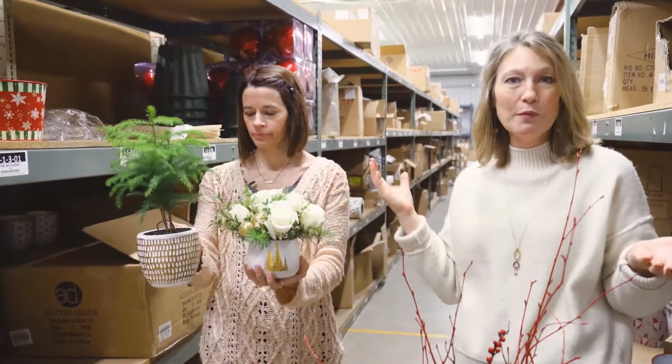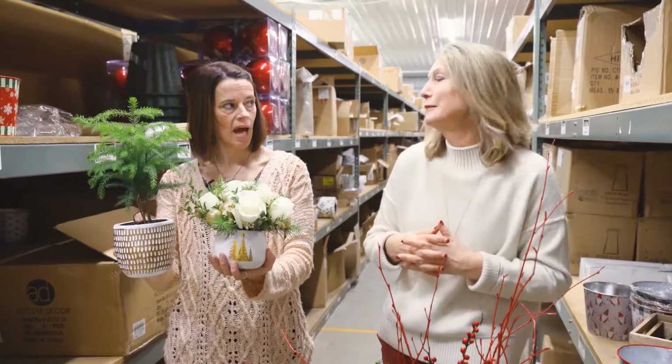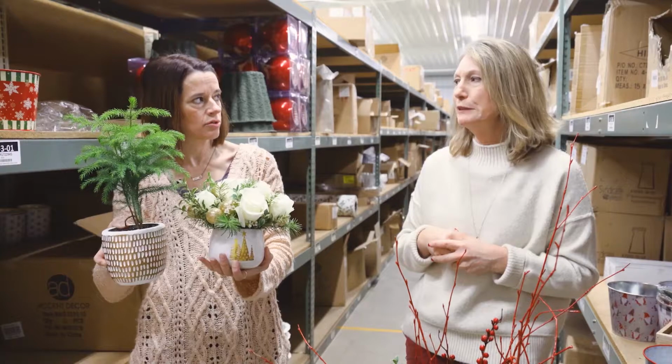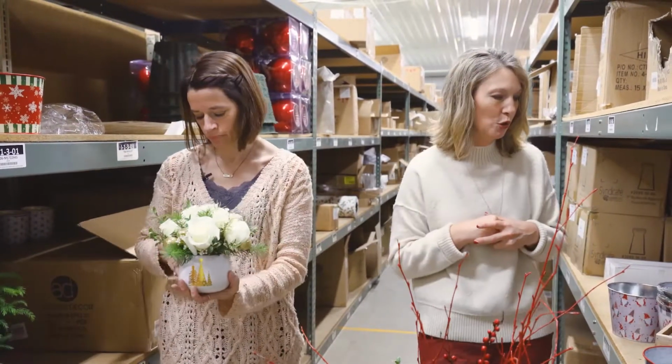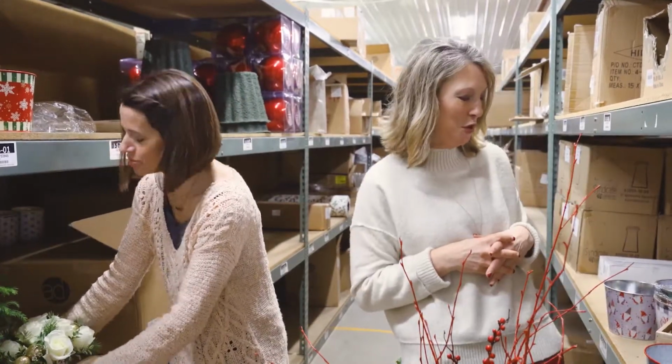Yes. Some of us love tradition. Some of us love non-tradition. Some of us love gold, silvers. I feel like this is more of a wintry look. It's not Christmassy, it's more wintry. There's something for everybody. This definitely looks good through January. Absolutely. Yeah, I love these. I love that white and gold look. But I'm traditional too. I love every look. I just really do. Yes, you do.